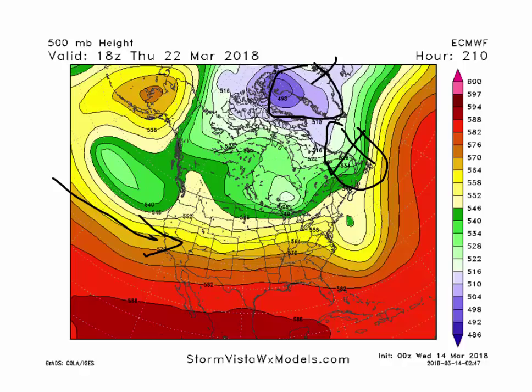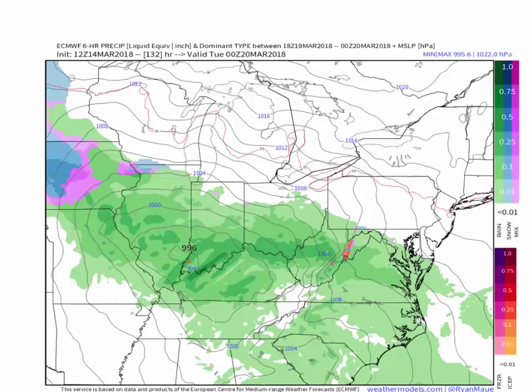If we look at the European in more detail, we can see exactly what the problem is here. All right, this is again the 12Z European. And you can see the main low is here. Now all the snow is back in this area. And we have a little bit, another second low developing here. Okay? That is valid as of the 19th, evening of the 19th.